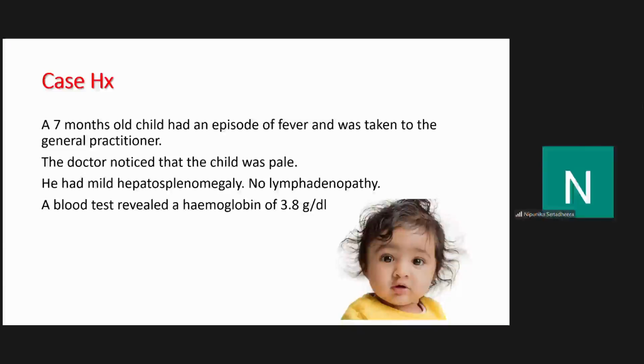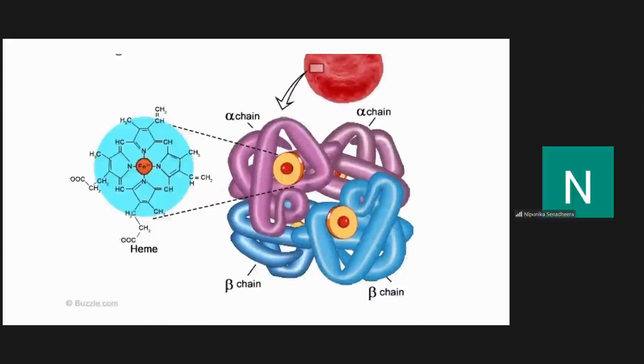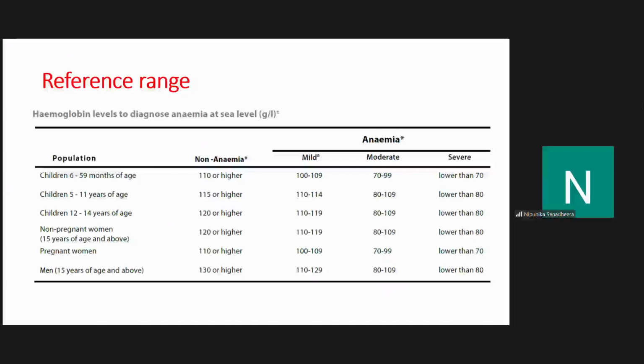Okay, so this was a 7-month-old child who presented with severe pallor, with mild hepatosplenomegaly, and the hemoglobin when tested was very low, 3.8. Right, so 3.8 hemoglobin is severe anemia, and anemia, I just put down the WHO definition, is the reduction in the number of red cells or the oxygen carrying capacity, which is insufficient to meet the physiological needs. And the important thing is this can vary by age, sex, altitude, and pregnancy status. So you know what this is. This is the hemoglobin molecule, which has 2 pairs of globin chains and the heme molecule inside. So this is what carries the oxygen to tissues from lungs. This is just to show you that the hemoglobin differs by age, sex and the pregnancy status, but it varies between the normal range from 11 to 13 grams per deciliter.